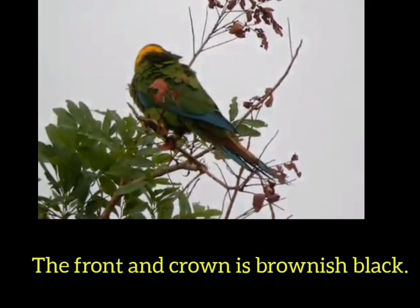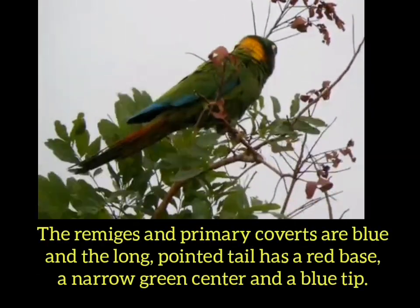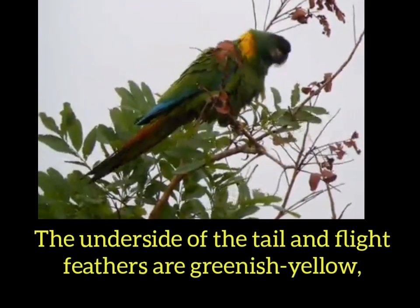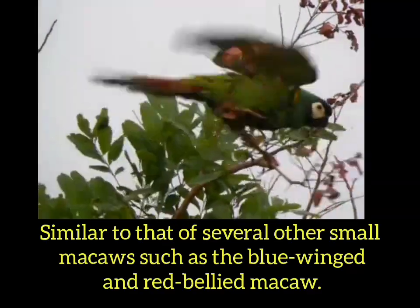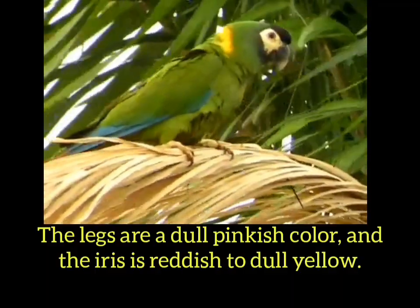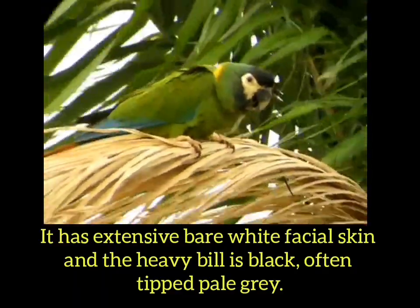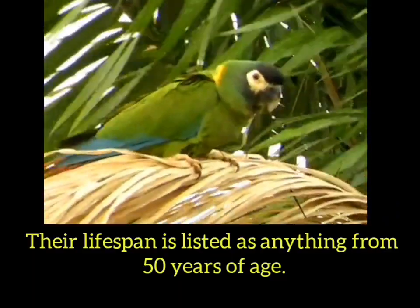The front and crown is brownish black. The remiges and primary covers are blue and the long, pointed tail has a red base, a narrow green center and a blue tip. The underside of the tail and flight feathers are greenish yellow, similar to that of several other small macaws such as the blue-winged and red-bellied macaw. The legs are dull pinkish color, and the iris is reddish to dull yellow. It has extensive bare white facial skin and the heavy bill is black, often tipped pale gray. Their lifespan is listed as anything from 50 years of age.